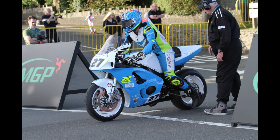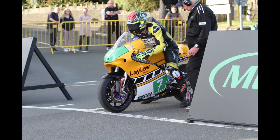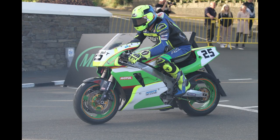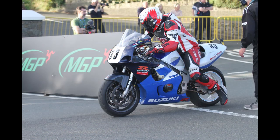Back to the classic superbikes. Michael Evans from Santon on the Isle of Man on his 750 Suzuki. The second of the Laylaw Racing lightweights, Adam McLean from Tobermory on the 250 Yamaha. The contrast of Paul Williams on his classic superbike, number 25, the 750 Kawasaki. Chased by Anthony Redmond from Balaf on the Isle of Man with his 750 Suzuki, number 33.